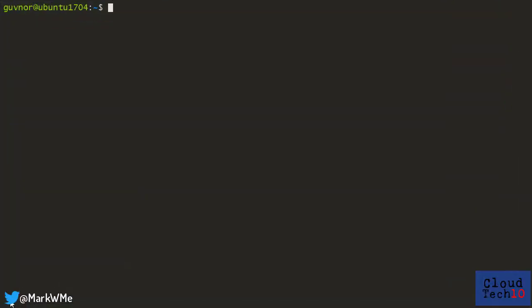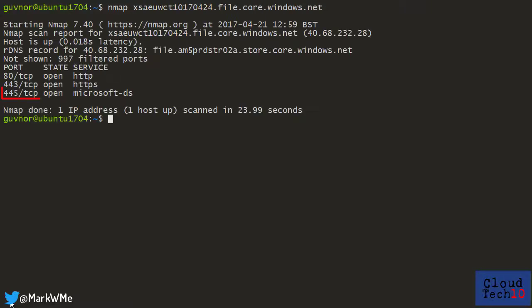To use Azure file storage with an Ubuntu 17.04 server, first you need to check that TCP port 445 is accessible. You can use the nmap command to check this and verify that port 445 is open. Next, you just need to use the mount command to connect to Azure file storage.